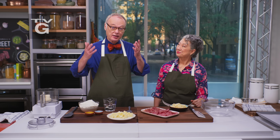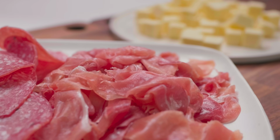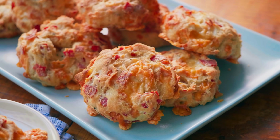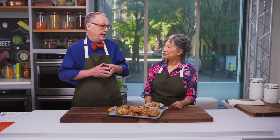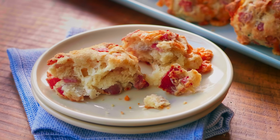In any case, if you're gonna stuff bread, I'm not saying it's a good idea or bad idea, I'm neutral on this, you might as well really stuff it. So salami, prosciutto, and provolone, absolutely delicious, and they could be lunch, they could be a snack. I guess they could be breakfast, but they are full of flavor and they're really easy to make.